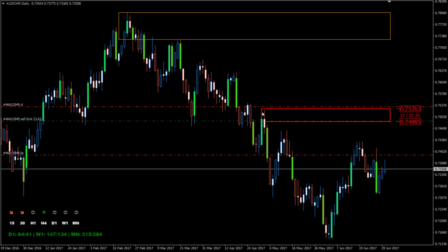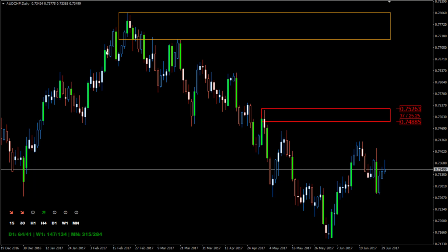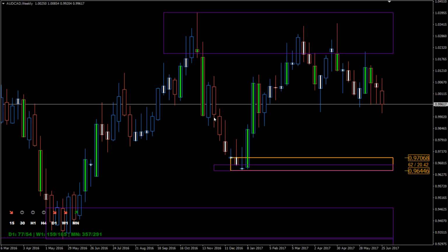We cut away, and we've already been back to this area, which I don't like. So I'm going to pull this one off. I don't know what I was looking at that. We're always going to move on to another pair.